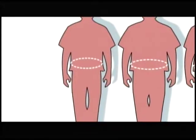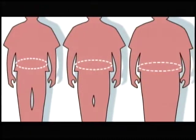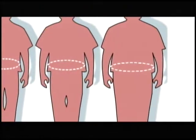The waistlines of the people drinking diet soda are 4 times larger than those drinking regular soda, according to a study published by the American Geriatric Society.